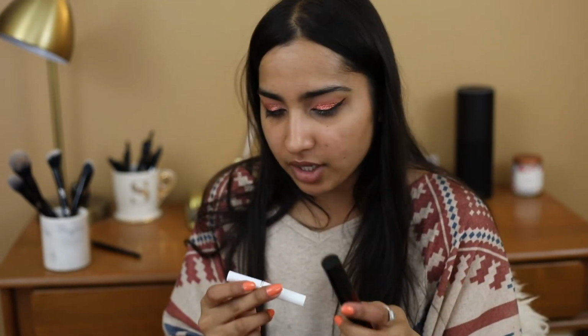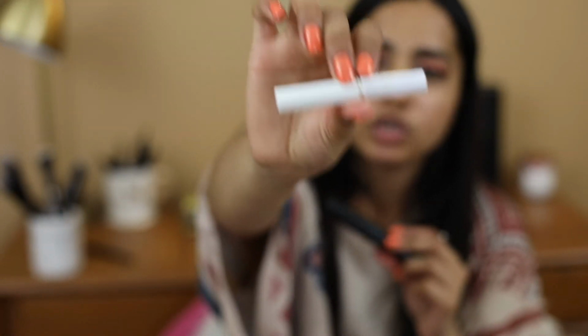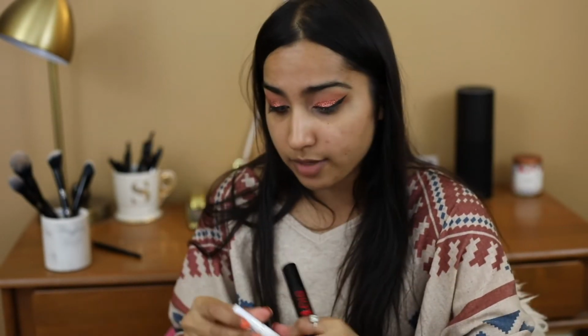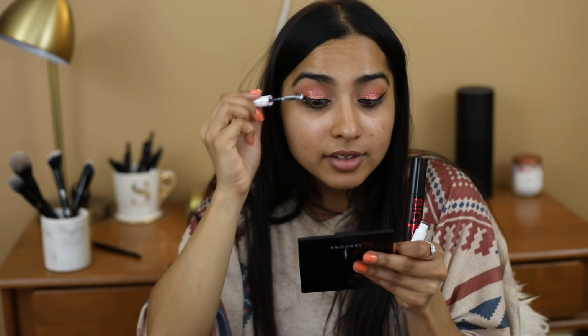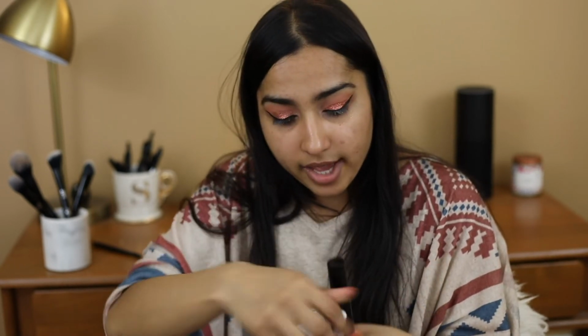So for mascara, I'm going to use this Lancome Cils Booster XL. I don't know what the Cils means, but whatever. And I also have this Big T's mascara from Buxom that they sent me, which my eyelashes were really not liking at first, but when I paired it with this booster, it just worked like a dream. So let me show you. So now I have my base, and I'm just going to go ahead and apply the Big T's mascara.